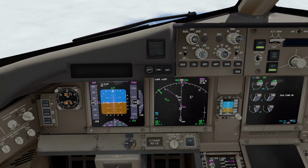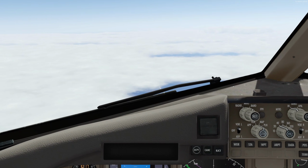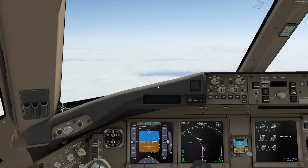Can't see an aircraft. Yeah, I think they're going to be passing through our track before we reach them, which is very good. Can't see them though. Quite far ahead, I guess. I was looking too far down. What am I doing? Squeezy jet. Nice.